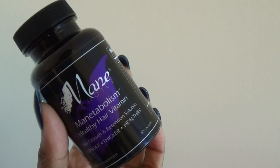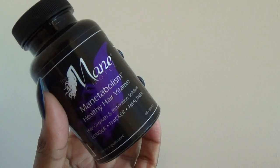Everybody's doing Hair Affinity. But I actually wanted to try out some hair vitamin pills. I didn't want to do Hair Affinity because it seems like everyone was doing it. So I tried the Main Choice Main Metabolism hair vitamin pills. And I actually used these for a month. The second day after I did the Big Chop, I started these hair vitamin pills.